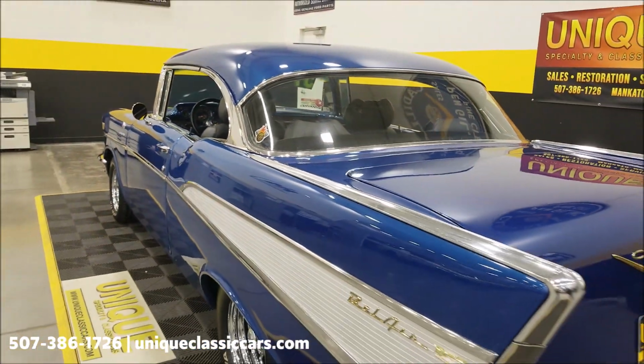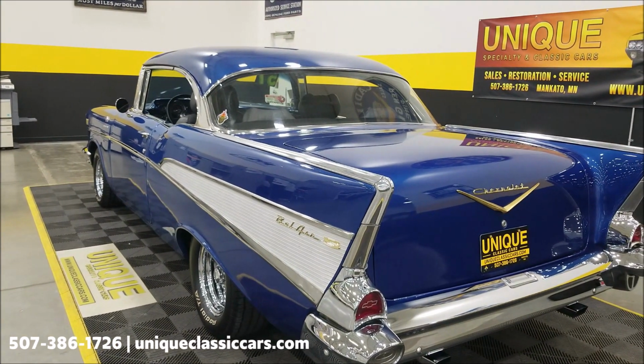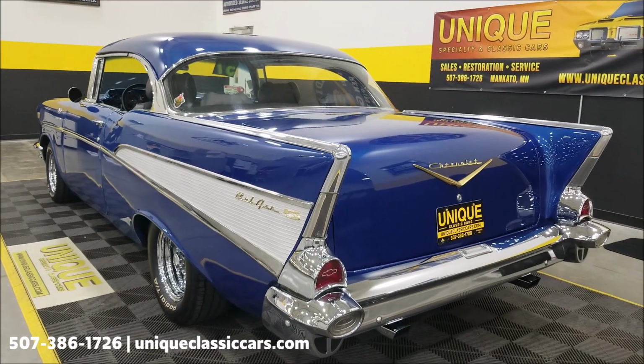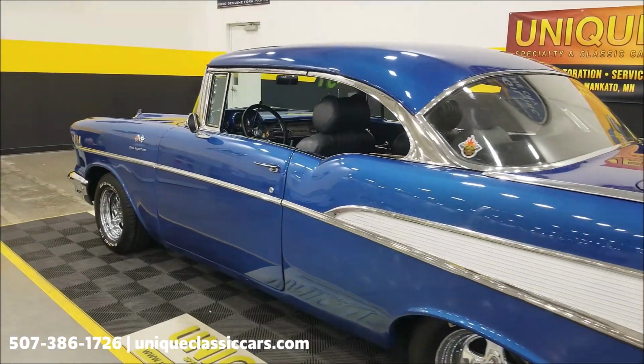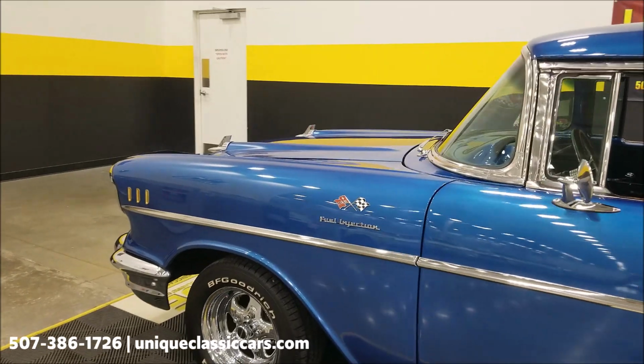All right, I mentioned that switch underneath the dash. Just so you know, right would be the highway, left would be city. Right highway, left city. Make sure we have that in the notes for the next owner of this beautiful Tri-5. All right, I'm going to pause this one second so we can pop that hood and let's check out the engine bay.